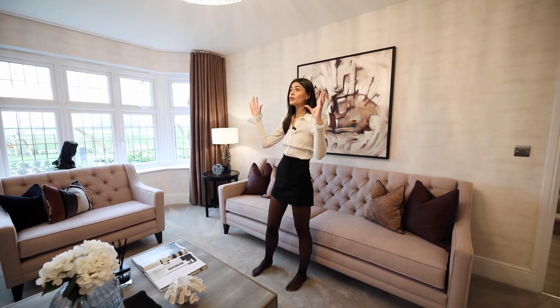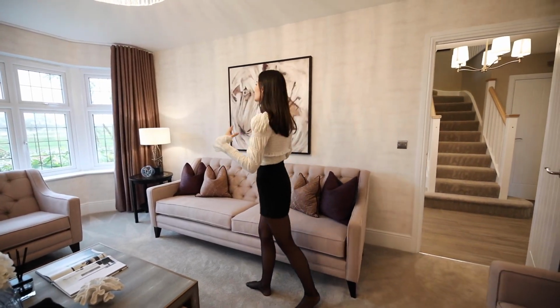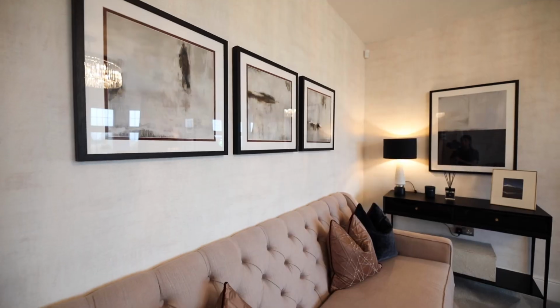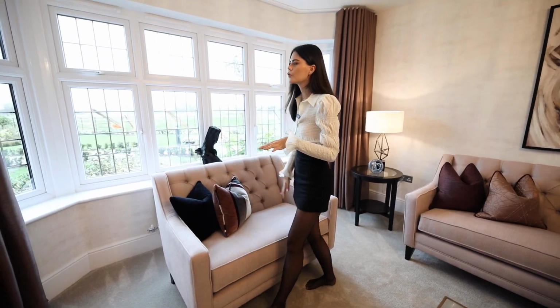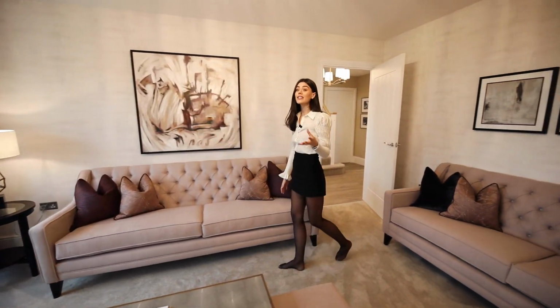And you'll probably notice that the ceilings in here are so incredibly high. So with the Richmond, something that I love is the super impressive bay window. This follows through upstairs, and there's also some other little quirks in this house that I think you're really going to like. So this is the living space, the lounge. It's a very sizable room, very, very impressive. You could fit pretty much whatever furniture you would like in here.